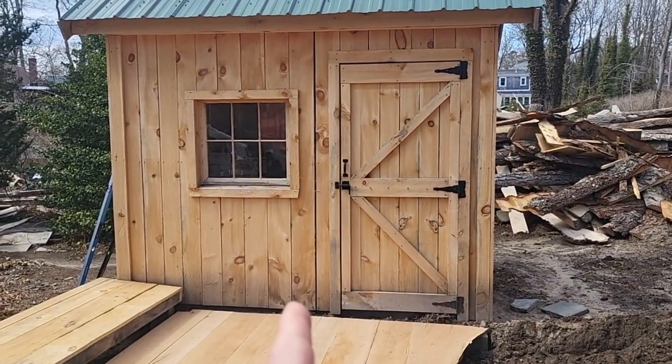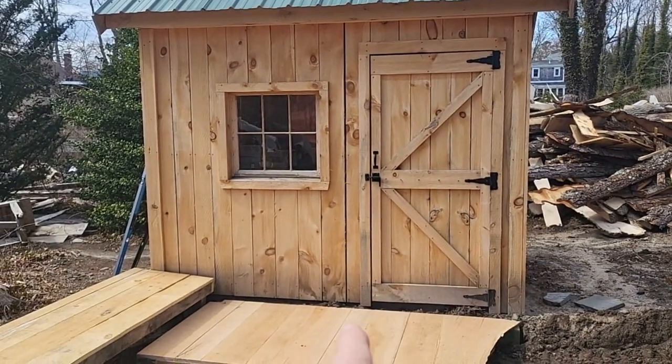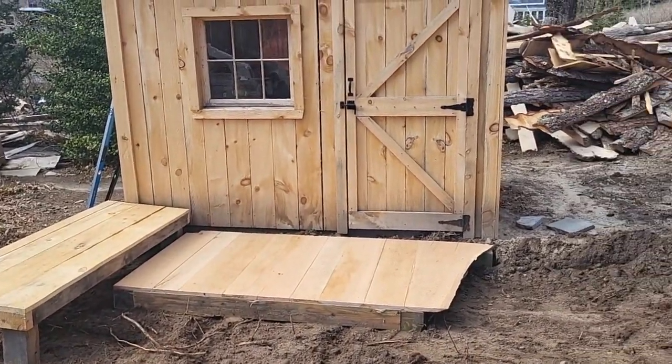If you didn't watch that series, you can watch some of it. It wasn't a very good building series, but it explained everything in the base so that I can go in with forks and pick this thing up and put it wherever I want it. So yeah, I think that's going to do it.